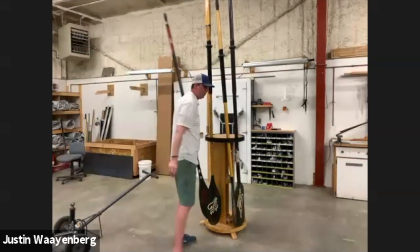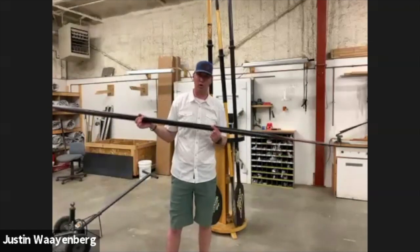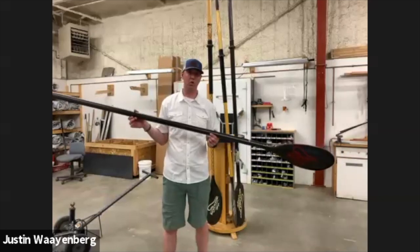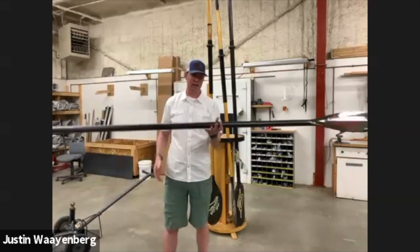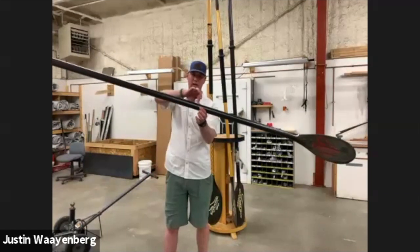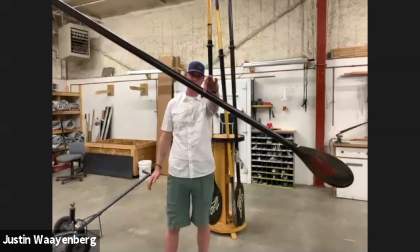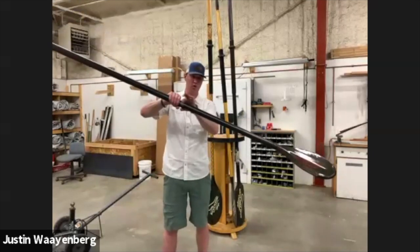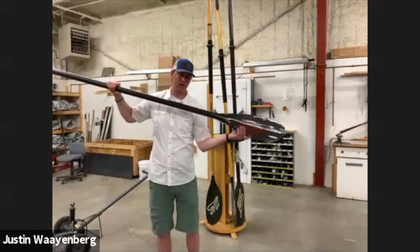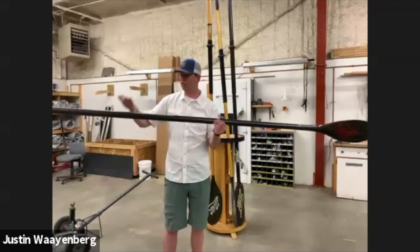The last one we're going to talk about today is Sawyer's newest oar, and it's called the Sawyer Smoker Bandit. Obviously you guys can't tell, but this is crazy lightweight. I can lift this up with two fingers. There's nothing to it. It's a full carbon fiber shaft, carbon fiber blade, with a honeycombed interior of the shaft. So the swing weight is crazy low.